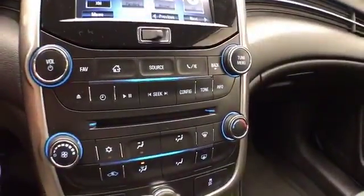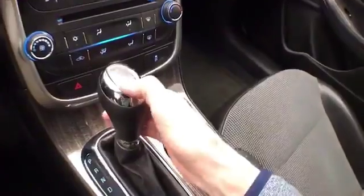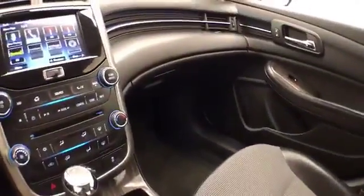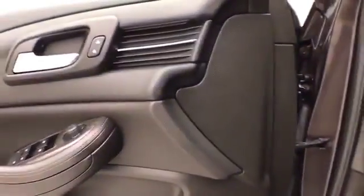Hard keys below for radio, CD player, heating and air conditioning, 6-speed automatic transmission with manual shift capability, storage in the armrest with USB and auxiliary input, allowing you to connect those mobile media devices, large glove box, overhead auto dimming mirror, and HomeLink transmitter for garage door opener.